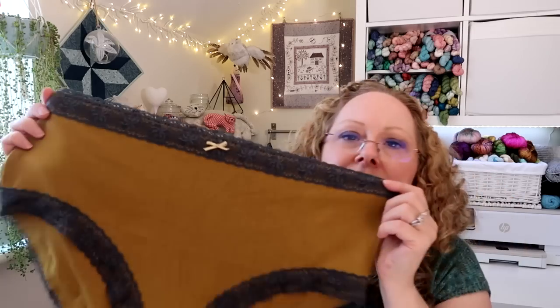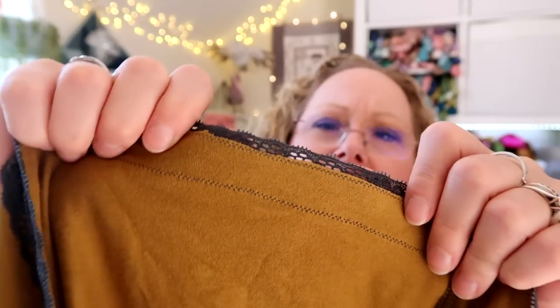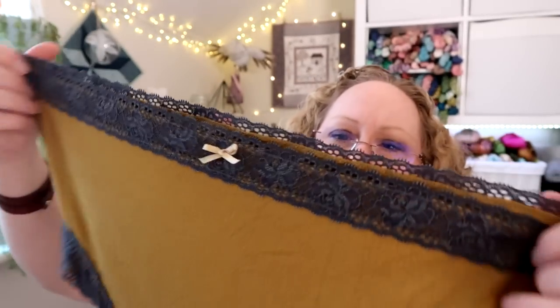So I did the burrito method to put the crotch in, and then I laid lace over the different panels before I joined the sides up, and sewed those on with some zigzag stitch. You can see on the inside of the knickers, I've got 2 rows of zigzag here. So rather than cutting away into the fabric like you normally would when you apply lace, I've just left it on and done 2 rows of zigzag stitch.